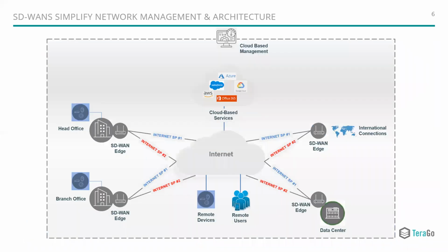And this is really where SD-WANs come into their own. So SD-WANs are there to simplify business network infrastructure and management. This SD-WAN diagram may look a bit overly simplified, but it is actually a pretty common deployment for many businesses. When you look at the four main parts of it, it simplifies connectivity.